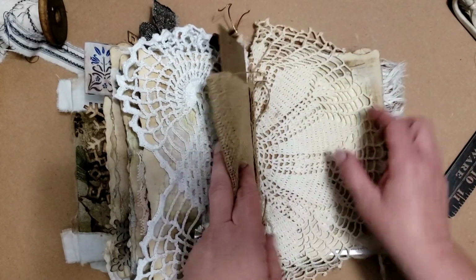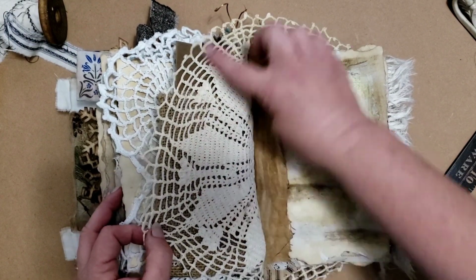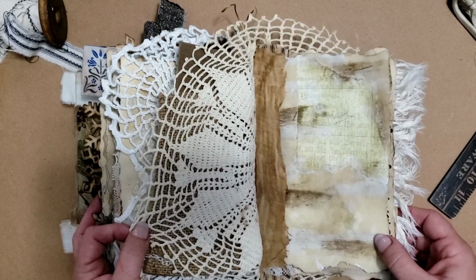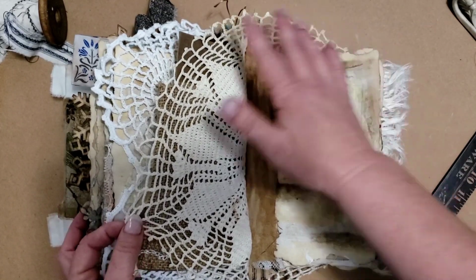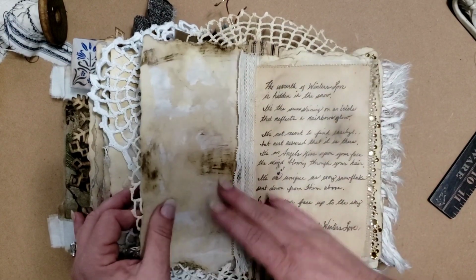So anyway, I'm going to go ahead and quickly finish up. I love the way this round doily kind of did around this signature here. I don't know how well that shows up on camera, but to me it just kind of frames out this signature. And so yeah, I believe I was about here.